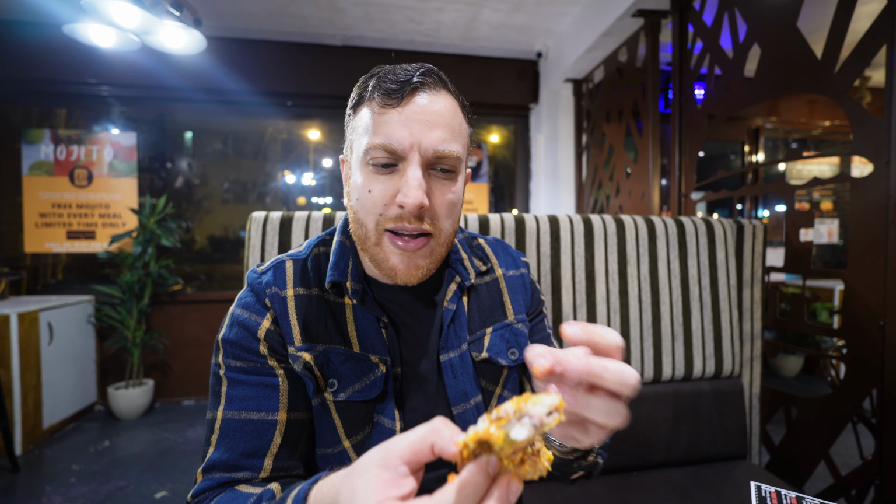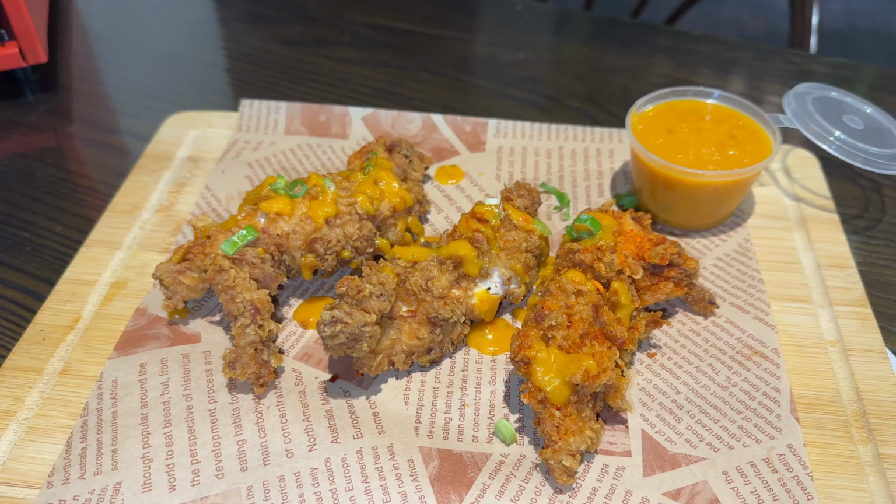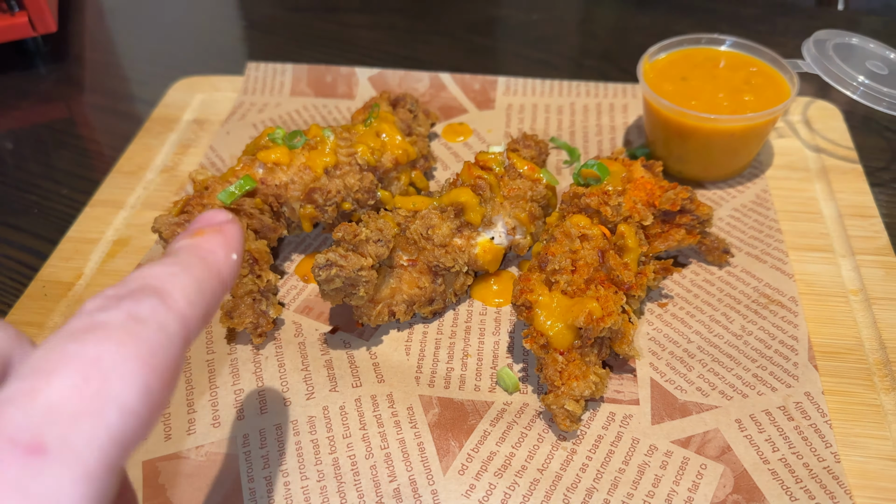The sauces complement perfectly. Unlike a lot of places, it's not dipped in sauce. They've actually applied the sauce perfectly so you get the right amount, so you can taste the batter, the chicken, and the sauce instead of just drowning it. And the tenders have just arrived. These have got a mango habanero sauce, but we're gonna eat something here first.